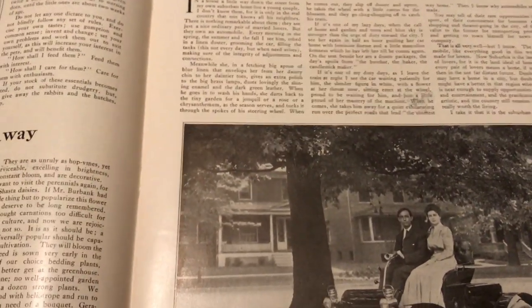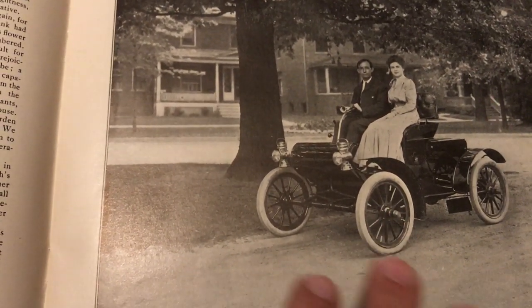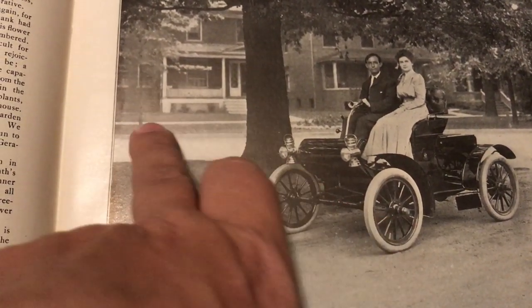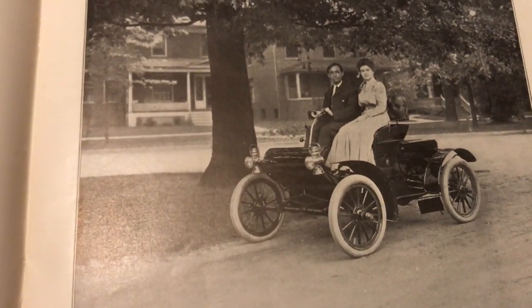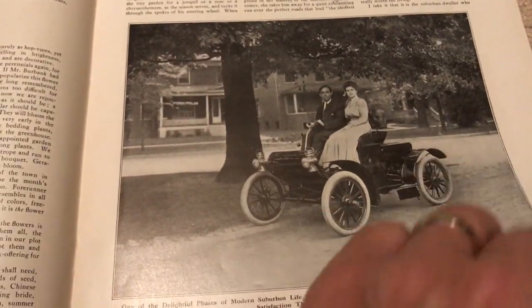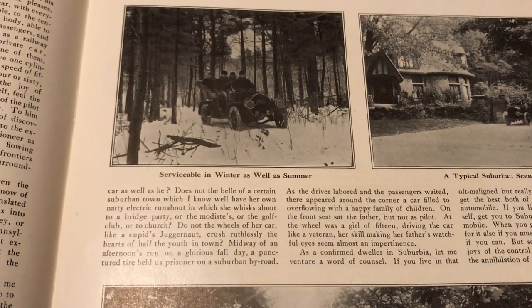Here's the article that we saw, the motor car in the suburbs and why it's become a highly important factor in developing suburban life. Look at this picture, and close your eyes and see if you can picture yourself walking down a sidewalk in this neighborhood, and you see this couple driving this very early car. Just imagine what that would be like. When I look at a magazine like this, I really try to close my eyes and visualize.